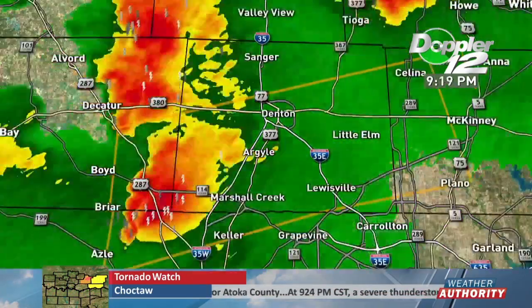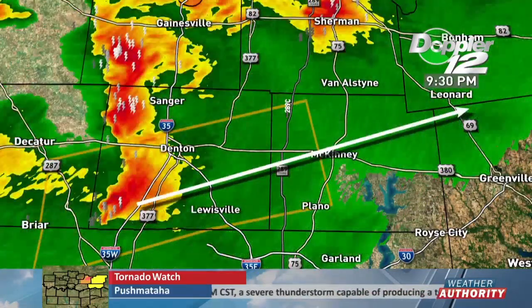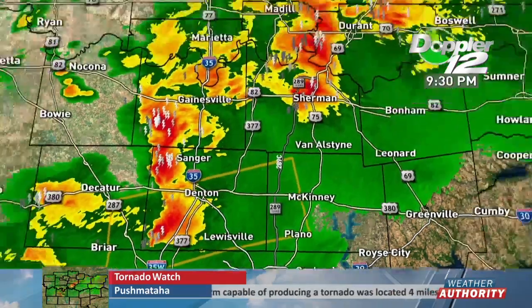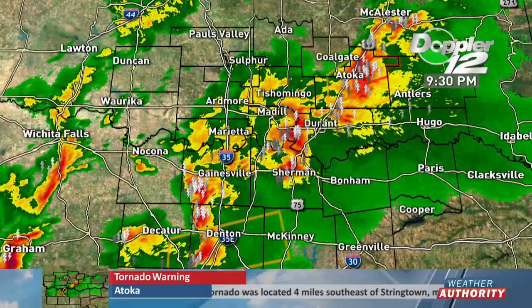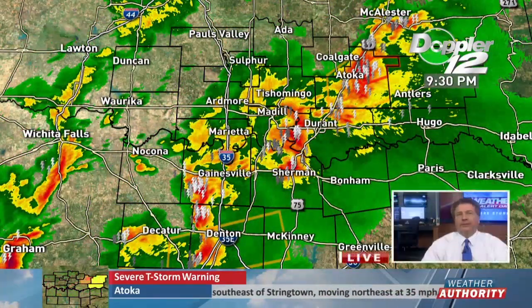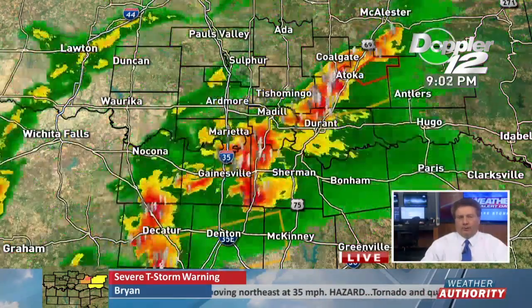It's down there south of Denton, but it is tracking in this general direction. So we'll have to watch that for y'all over in Fannin County a bit later tonight, see if that holds together. Big picture here is all of Texoma right now. You can see the thunderstorms are advancing generally from southwest or west to east at about 35 to 40 miles per hour. Most of the storms are strong, not severe.